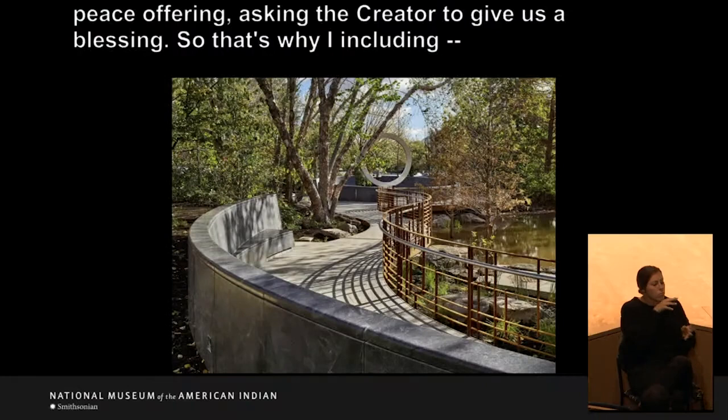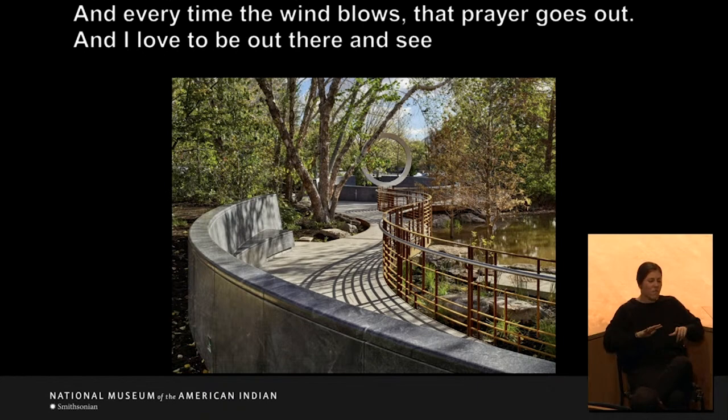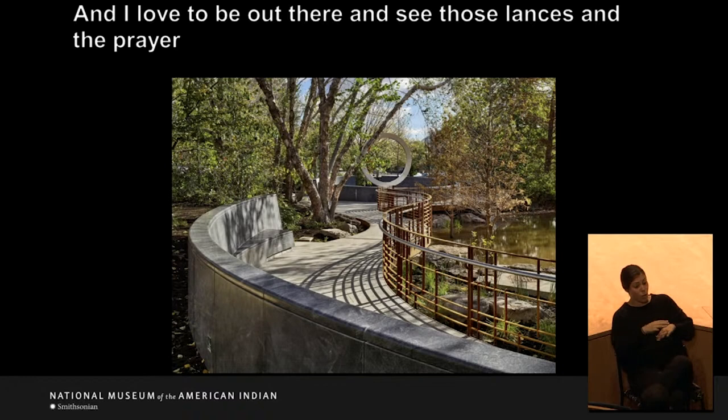And so that's why I included that on the lances, where people can come in, say a prayer into that cloth, tie it on that lance, and every time the wind blows, that prayer goes out. And if you go out there and look, you see those lances are just covered in prayer cloths and leis and different items tied on there. People even tied their wedding rings on there. So it's becoming a special place.